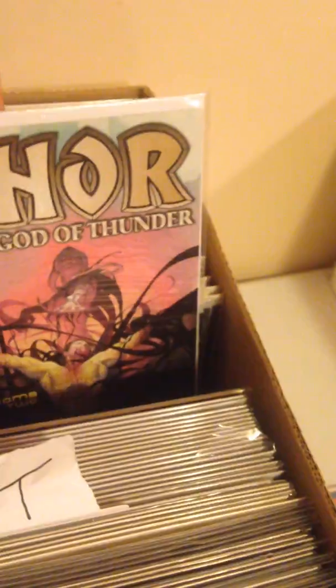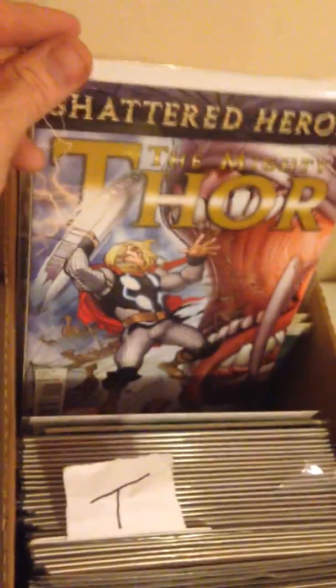There's some Turok, not really super sought after, but he does have some name value. And, you know, he's a dinosaur hunter. Anything with dinosaurs is awesome. Some more Thor.